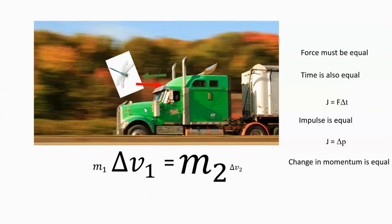And that's what you have here. The bug's mass is small, and so its change in velocity is going to be very big. The truck's mass is very big, so its change in velocity is going to be very small. So if you're sitting inside the truck and you run into the bug, you probably don't notice any change in velocity because it's so small. But if you're the bug, you notice a huge change in velocity.